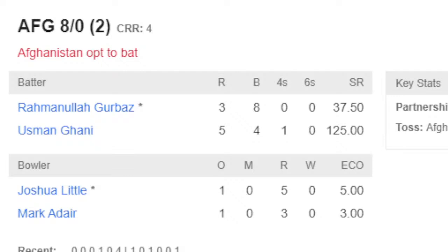Just the 1 boundary so far. It's been interesting. Afghanistan are probably chewing up two more dot balls than they would like to at this stage of the innings. Josh Little's going to continue, Gurbaz on strike, having a look at this field. It is interesting if they do continue with the short ball ploy to him, because they do have fine leg inside the circle, so maybe they're trying to keep it somewhat hidden.